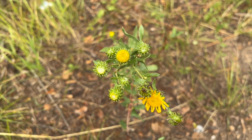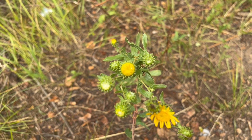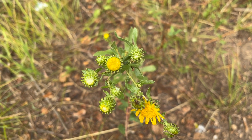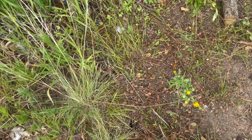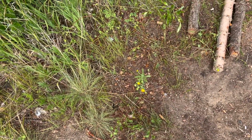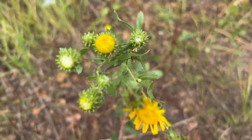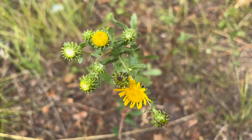You get bit by a harvester ant, which we get tons of out here. You get stung by a bee or a wasp. Rub some of that on there. Now, I suppose you could chew it up and then put it on, but the taste is, woo, very strong. Not my cup of tea. I don't know if you could actually make tea out of this for drinking. I don't think they're toxic, but I don't recommend it. Just the flavor is like eating straight pine sap or something, very strong.